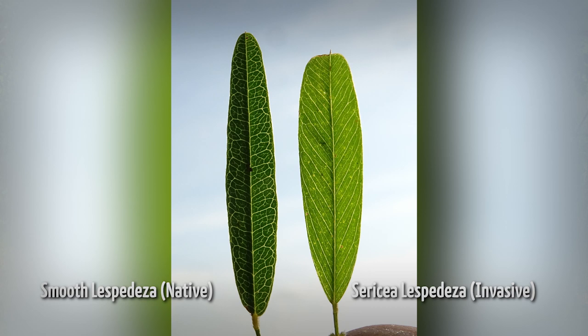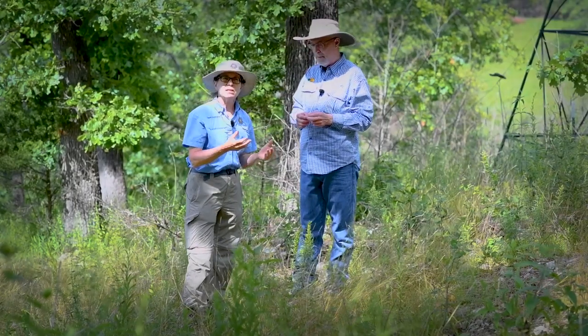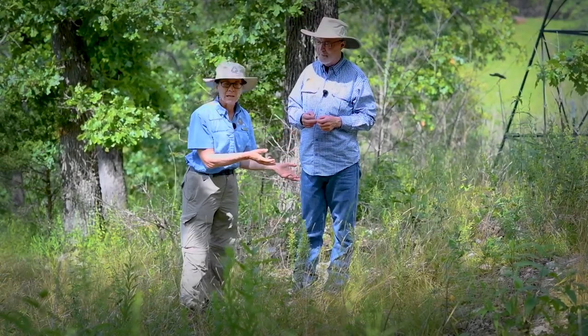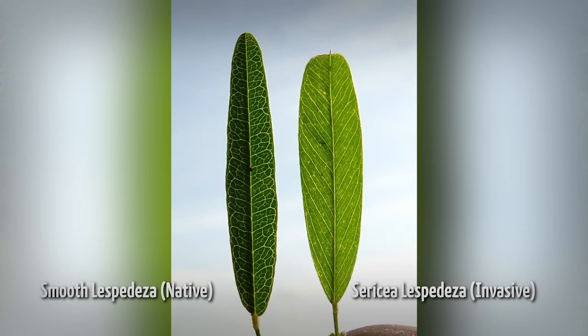Whereas on Sericea, when you hold it up to the light, you'll see that it's got veins that are straight out like a fishbone. And the way I remember that is that Sericea stinks, in my opinion. I don't like the plant. Fish stinks, at least when it's old. So stinky fish, stinky plant, that's how I connect the fishbone venation to the bad plant, to the one I want to get rid of.